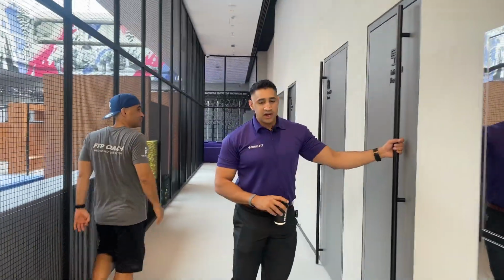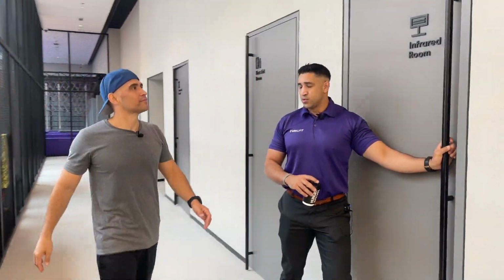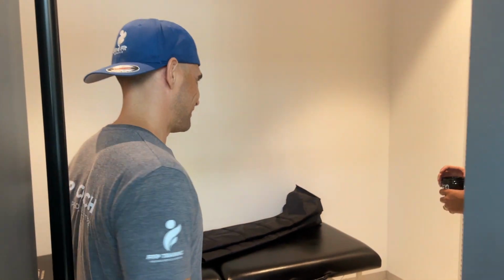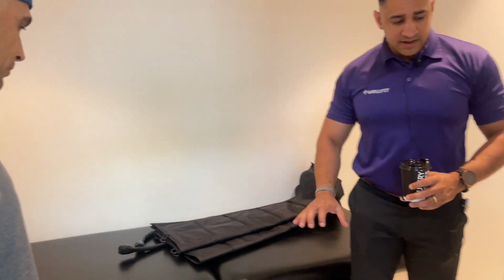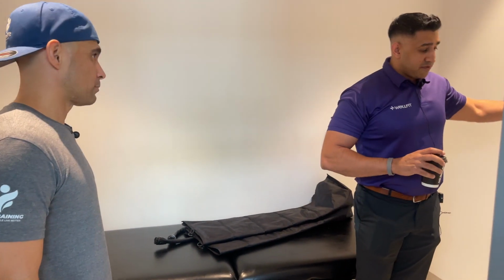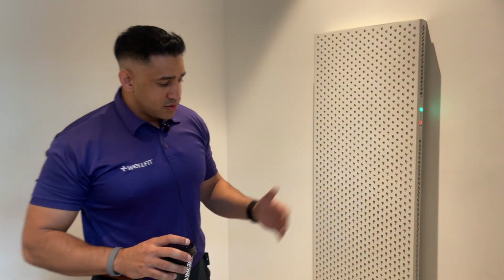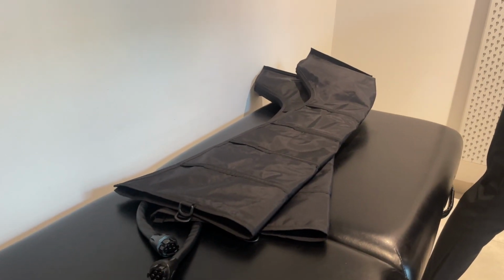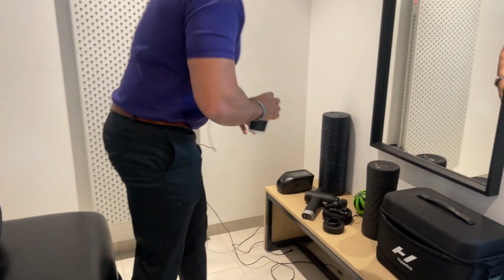And then this is our infrared room. So we have an infrared sauna, not sauna, but an infrared red light therapy. Right now, this serves as the PT recovery room. So we've got the Normatec boots, we've got a recovery bed, we've got the infrared. A lot of the PTs will come in after a session and put their clients in Normatecs. They'll get the hyper ice and the spray gun out, and then they'll turn on the infrared.